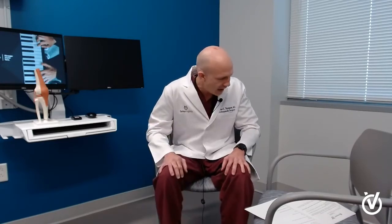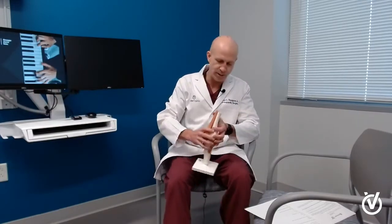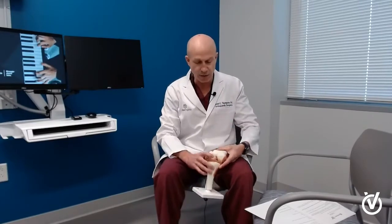So, I guess for starters, what is the ACL? The ACL is the anterior cruciate ligament, and it is a large ligament that runs between the two bones of the knee, the femur and the tibia, in a diagonal fashion, and provides stability to the knee for both rotation and for the tibia shifting forward in relation to the femur.